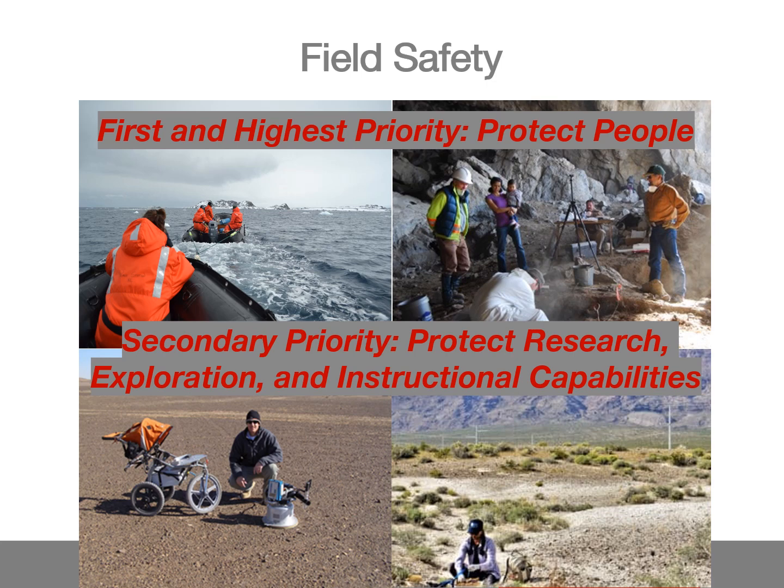A secondary, but still important, priority for field safety is to protect the integrity of research, instructional, and exploration capabilities. Disorganized and poorly planned field work can affect data quality, damage sensitive habitats, and possibly even result in loss of access to areas for future research and instructional activities. Good field safety practices protect opportunities as well as people.